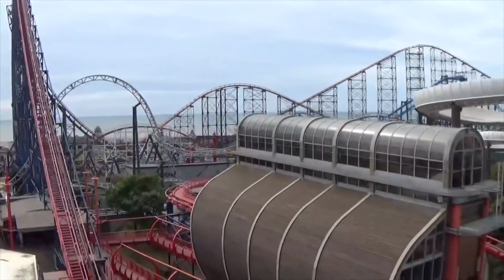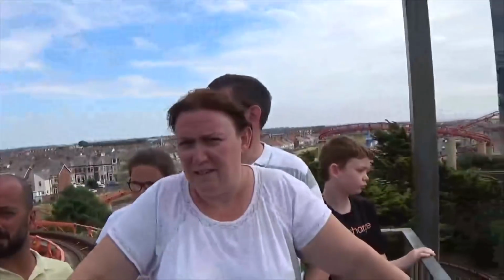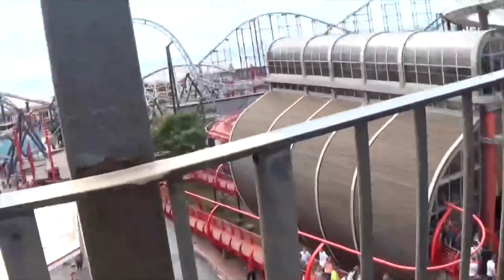This is why Revolution has one of the best queue lines. I mean, yeah, the queue line isn't that nice. Mum doesn't like this queue. It's not good, is it? You know, because it does shake when the train moves. You can see here, the thing is bent, and I've stood on the bent bit.